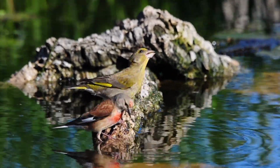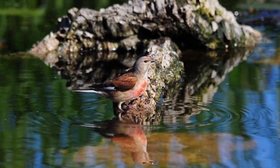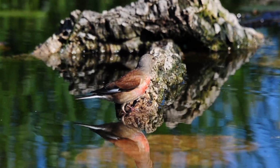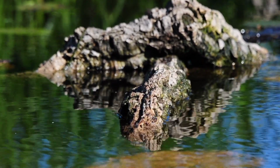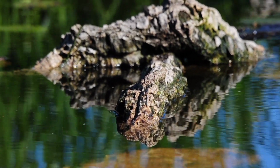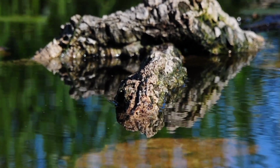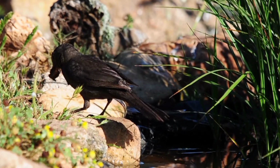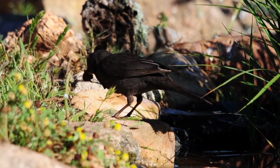Well, even after all the digging and chopping and cutting I've just done around the area, I've only been in the hide literally maybe 15 seconds and the birds have already started to come down. Wonderful. They've obviously been waiting for me to calm down a little bit before they come into the pond. We have a blackbird over the back of the pond here, collecting moss for her nest, obviously, or for his nest.